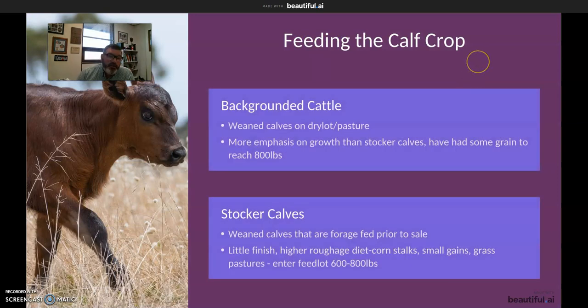So what are your other options for feeding the calf crop? First would be what we call backgrounded cattle, where we wean calves on dry lot and pasture, and we're going to start to introduce them to a little bit of grain, but perhaps not totally mimic the feedlot ration like we would with preconditioned calves. You're going to get a little bit more emphasis than stockers, but we're not quite going to feed them as much as preconditioned.